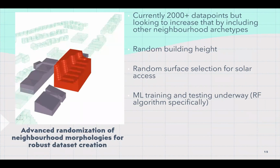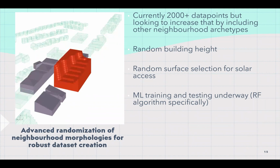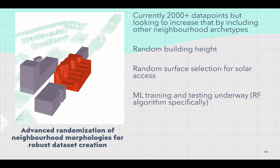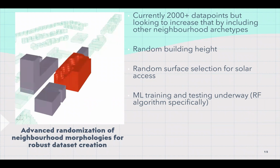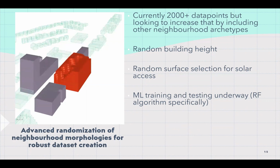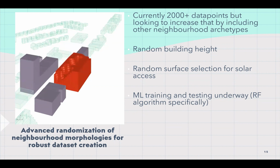So a simple animation here shows how just varying neighborhood texture, neighborhood characteristics, building heights can affect the level of solar envelope form that we're looking at. Currently, we have 2,000 plus data points, but we're looking to increase that to create a very large and diverse data set that can help improve the model. Randomizing the building height, random surface selection, because we understand not all buildings need to be having that solar exposure. So getting that kind of mix in play, and then machine learning training and testing is underway.